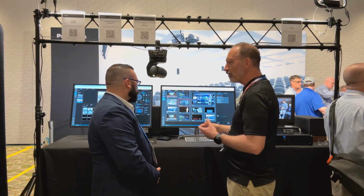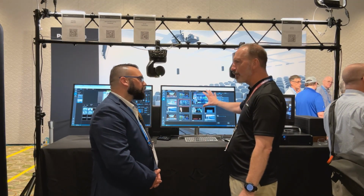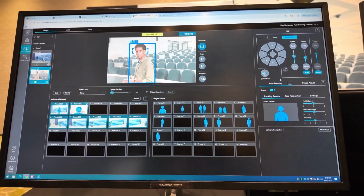And so it's great for like a one person production. If they're doing a webcast or a Twitch stream or something simple where they want to build a quick and easy virtual studio. Showing you the cameras, I talked about the auto framing.